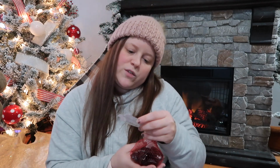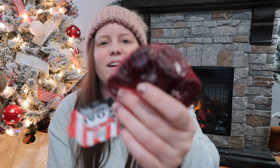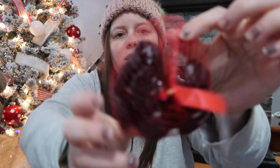And then I thought this was fun. This is like the double crisp, so like a crunch bar kind of. It's cool, but it's not really cool. But it's candy, so super cute. The boys are gonna love that. They love chocolate. One for the other one.